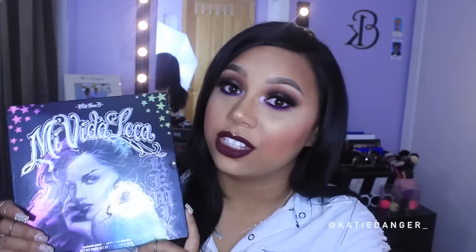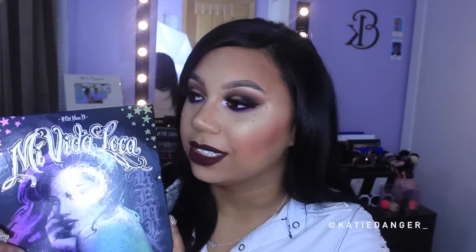I want people to see this because Kat Von D is super talented, and I'm pretty sure she draws out all of these designs for her palettes, and they're amazing, and I love her. So I highly suggest this palette. I think it is limited edition only for the holiday season, so if you get a chance to buy it, I would highly suggest you guys pick it up. And again, this is the Mi Vida Loca Remix palette by Kat Von D.